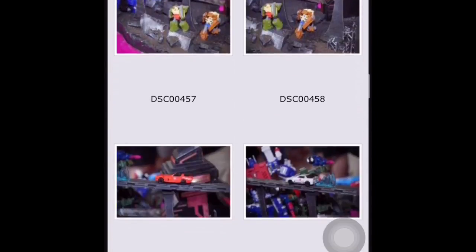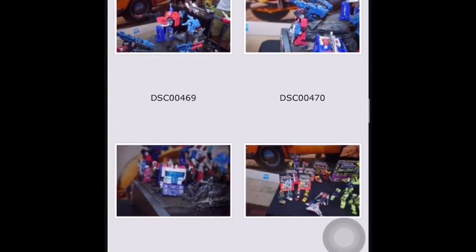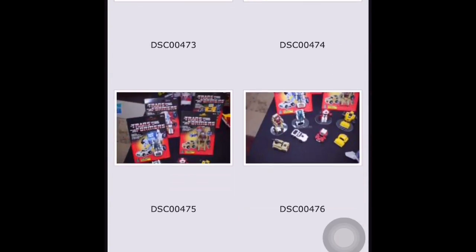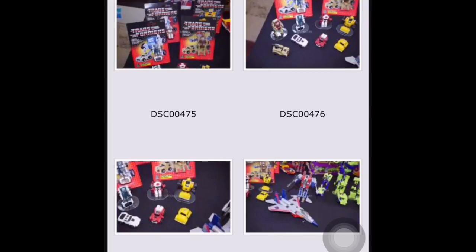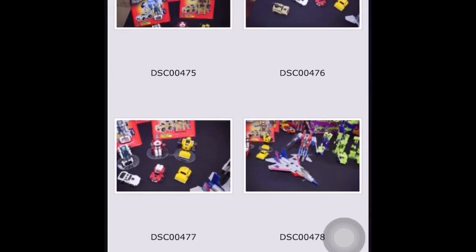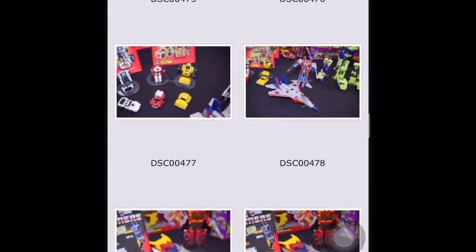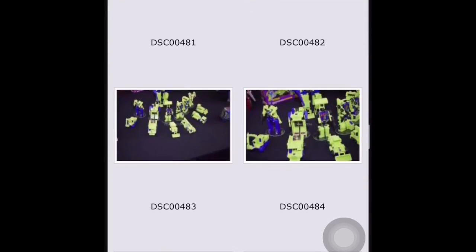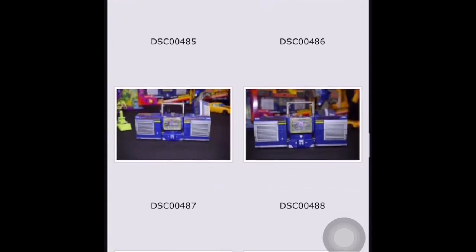Okay, the other big reveal were Walmart exclusives. Again, I'm not interested in any of these. They're G1s, except for Bumblebee. I have a G1 Bumblebee, I bought it off a collector, but this one has a new head sculpt, so it'll be pretty interesting to see how that comes out. So Devastator, Rodimus or Hot Rod, not really interested in that.